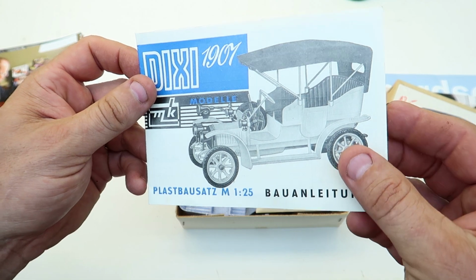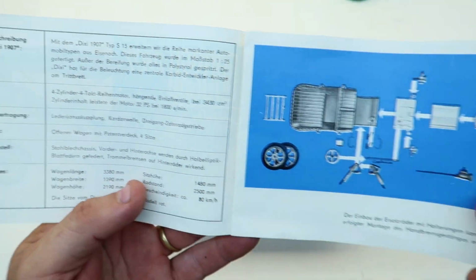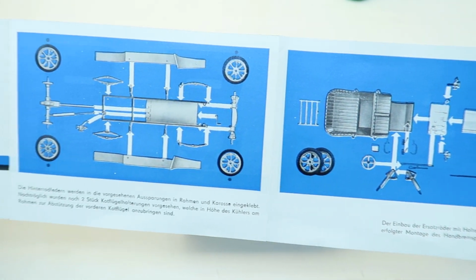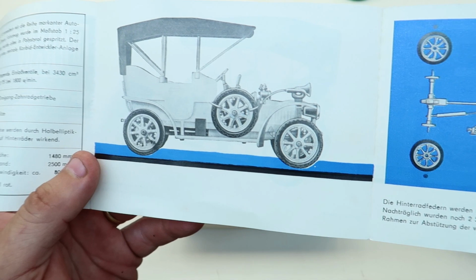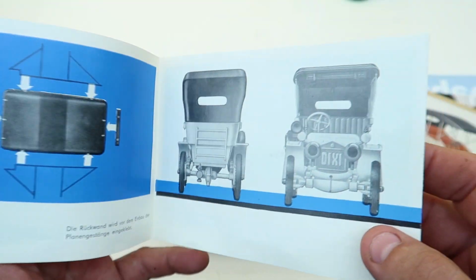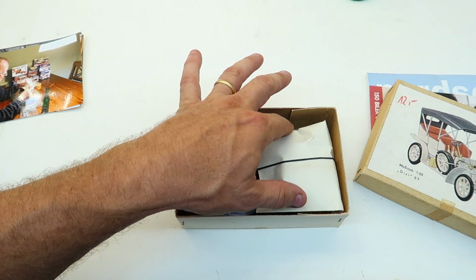But it's all in German. All the instructions. Not that it's a simple kit, but every bit of it is in German, which I could do like Google Translate or something like that. But how neat is that? To get a car kit, a German company, an East German company.